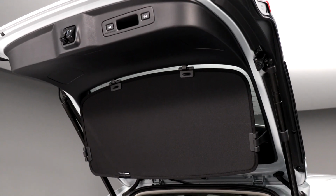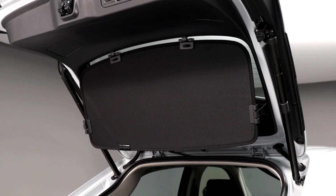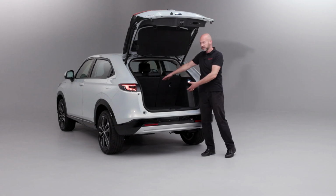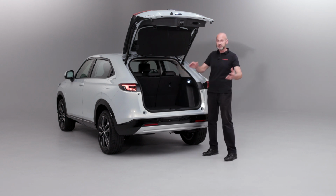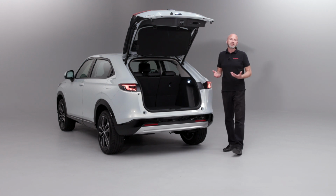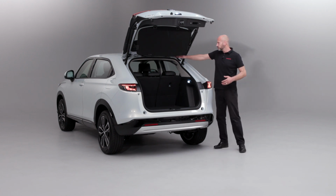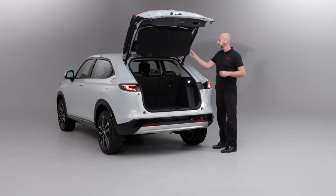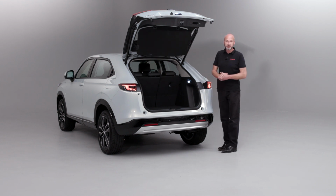So this means that you're very rarely going to need to take this off. The design is that it's really easy to load items into the boot, and if you've got the magic seats folded down as well, you can load those longer items in, no problem at all. And on those odd occasions that you need to carry something up to the roof line of the vehicle, you just pop those off, 4 of those little clips, and stow that inside the vehicle.